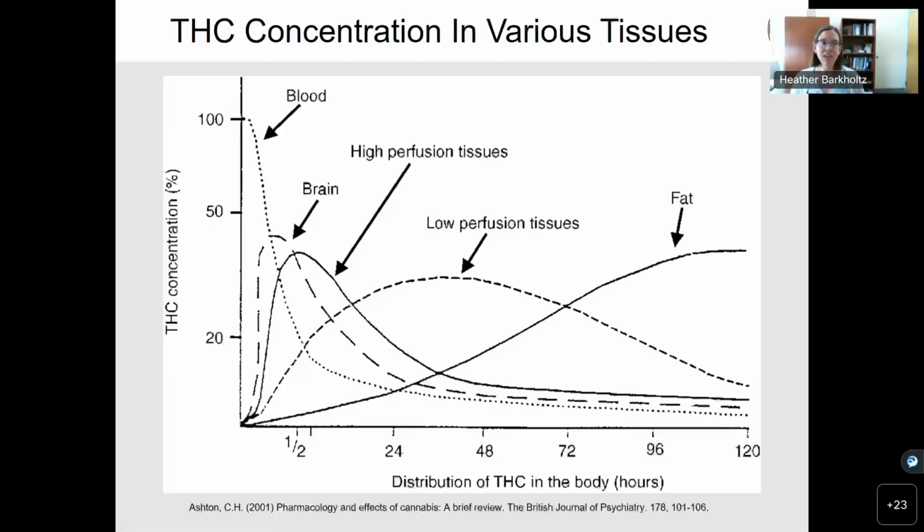And again, due to how lipophilic THC is, it has different concentrations in various tissues. So in the fat, it bioaccumulates over time, and therefore you can detect it there for a long period of time, but that's not a great specimen for determining if someone's an impaired driver.